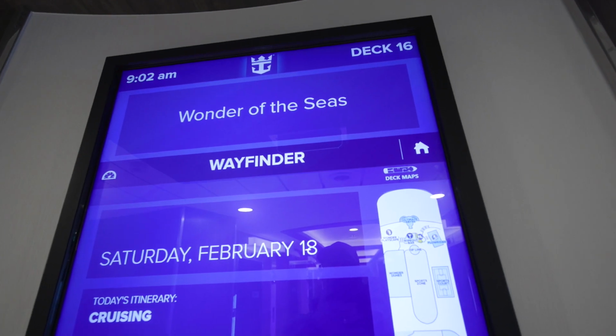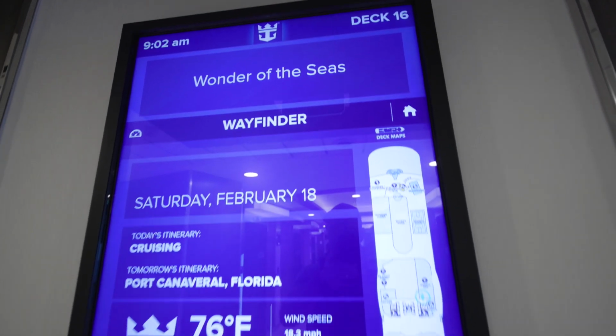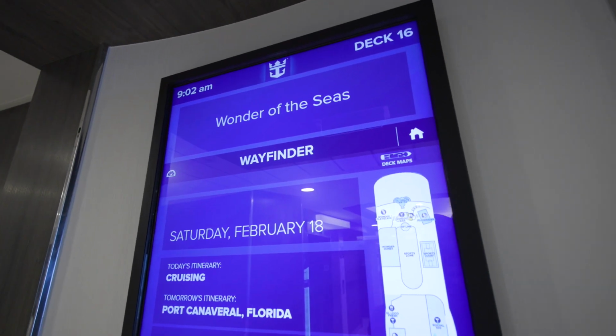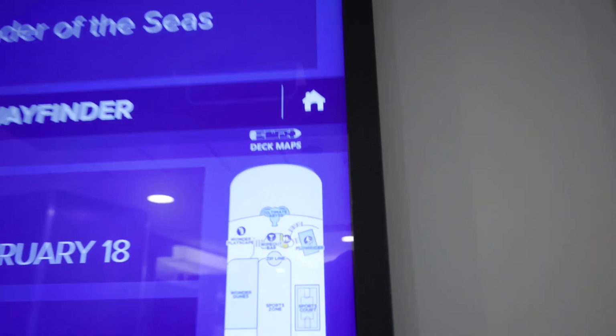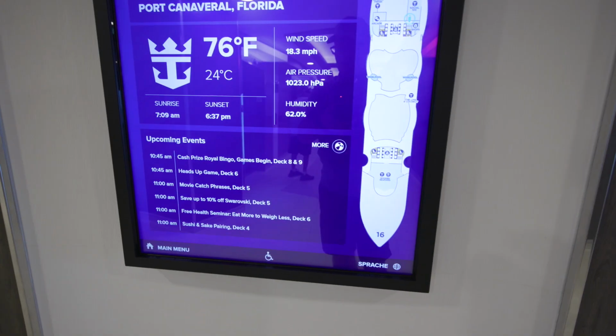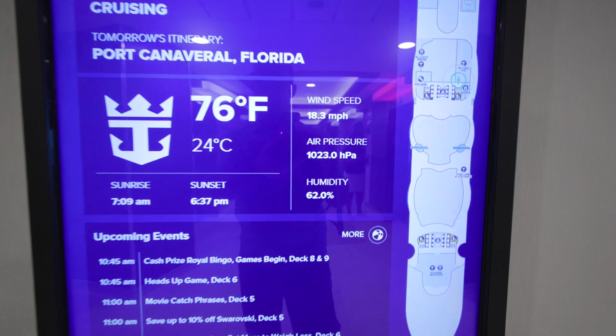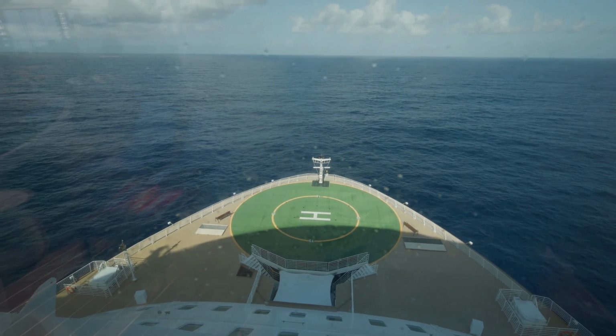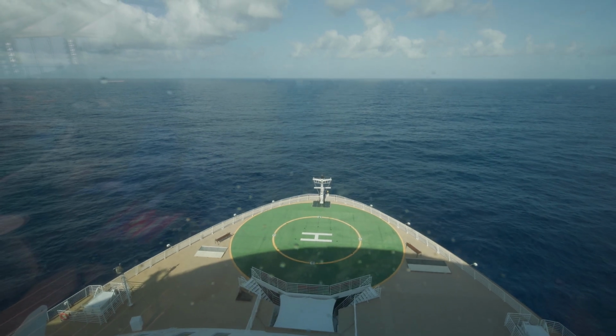One other thing to note is that on each deck, just outside the elevator areas, are these wayfinder monitors. They're touch screens, and they will help you navigate the ship. They'll tell you what is on each deck, as well as how to get to other decks. And then they also have other interesting information like your speed and heading and the current temperature. We're on our way to Port Canaveral on the last sailing day of our 7-night cruise.